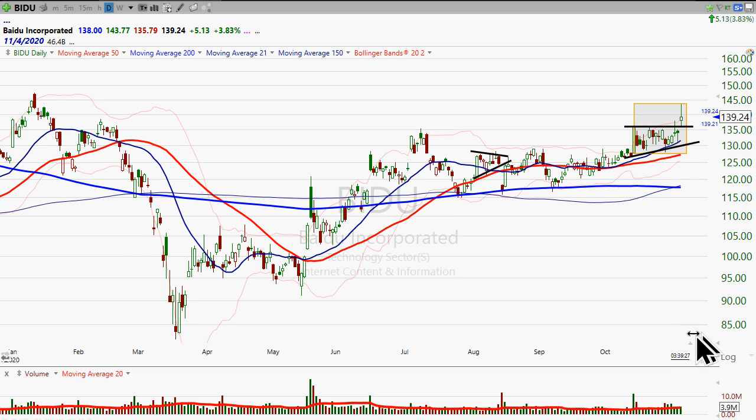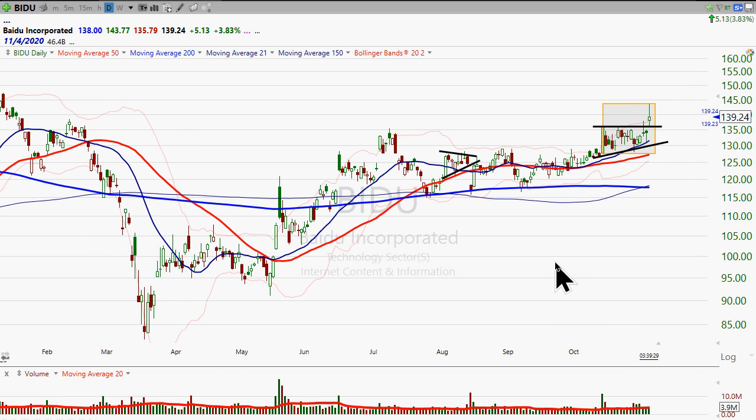I'm telling you the whole story. Fundamentals are pretty good on it too. For a Chinese stock, I mean, we all know you can't trust anything that comes out of China when it comes to the fundamentals. But the chart knows all.